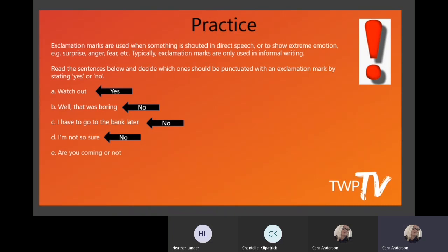So E, "Are you coming or not?" Am I using extreme emotion? Am I surprised? Am I angry? No, good. Again, potentially it depends on what the context is, but in that particular one, "Are you coming or not?" is okay.